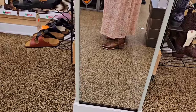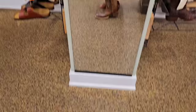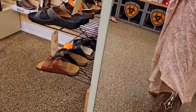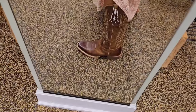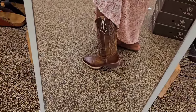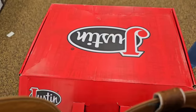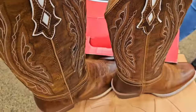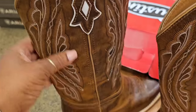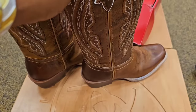I think I'm gonna go on and snatch them up. I like them, I like them. My first cowboy boot purchase. I think I'm gonna get them. All right, y'all, these are the Justin boots I'm gonna get. I love them. They fit really well. Now it's time to look for a hat.